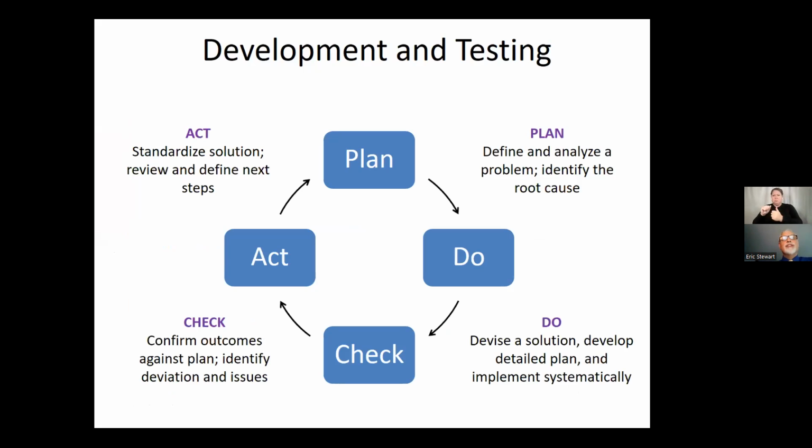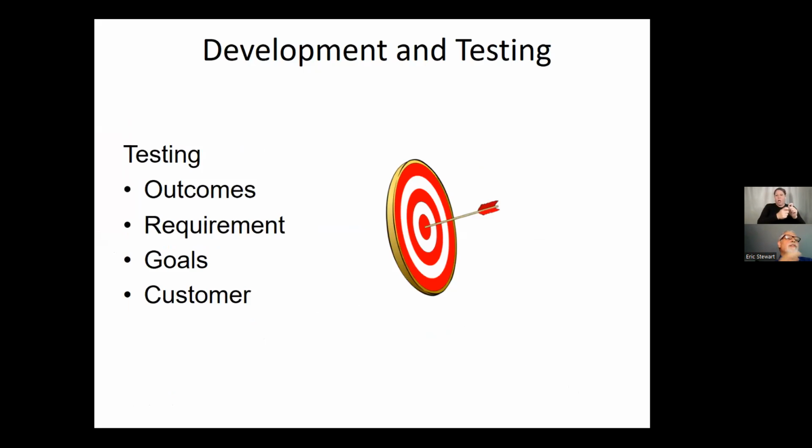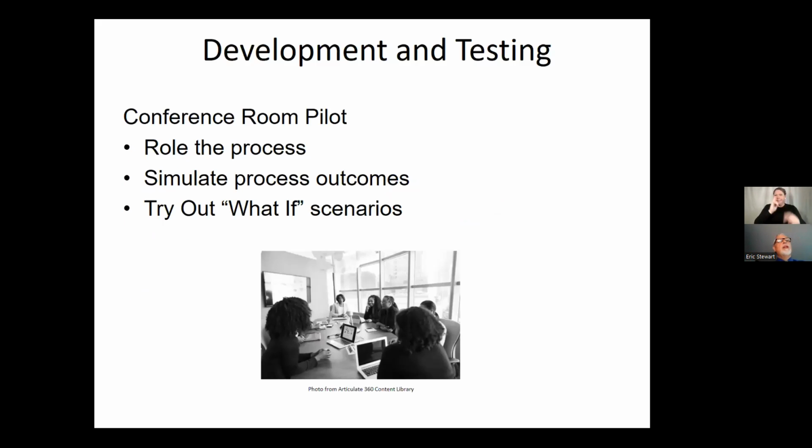And then how do we measure success? So that the do phase is we're trying it out, and the check is to make sure it matches the outcome that we wanted. We can either go to act and implement or adjust and figure out what else to do. We also have to be aware of the testing methodology and figure out what does good look like? What does the outcome look like so we're matching up to do the right thing? Now, one of the ways we can do this is we can just go through and sit around a table and pilot this.